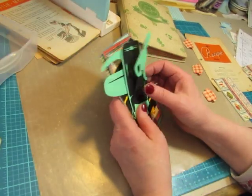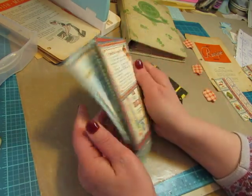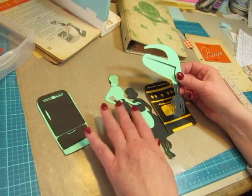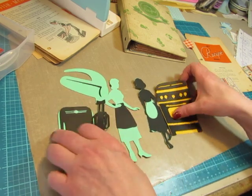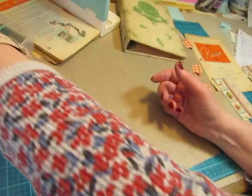And I have more cards cut from the Graphic 45 paper. And these pieces that I had made with my Cricut last time I did a recipe cookbook or recipe journal. I have those pieces that I can use. I think they're fun.